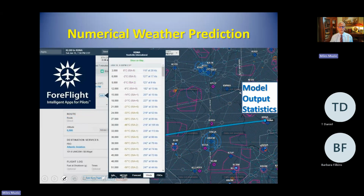Plus, we also have all of this. These are the winds and outside air temperatures for 3,000 feet all the way up to 51,000 feet every 3,000 feet. So that's pretty significant information. Winds, looks like they peak right here at 33,000 feet. Here is the delta T right here. It's much cooler than normal in the lower levels, as you can see. That's the International Standard Atmosphere, and the delta T from that.